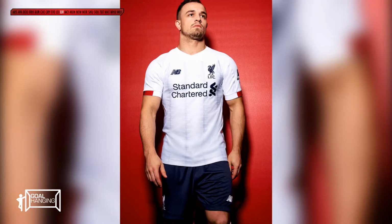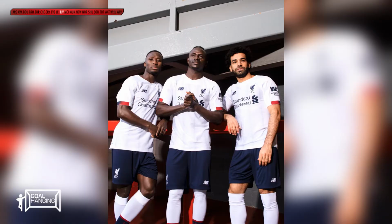And you know what? Their away shirt is actually really standard, and I actually really do like it. It's nice and simple. Yeah. The red pop's nice on it as well, on the sleeves. Yeah.